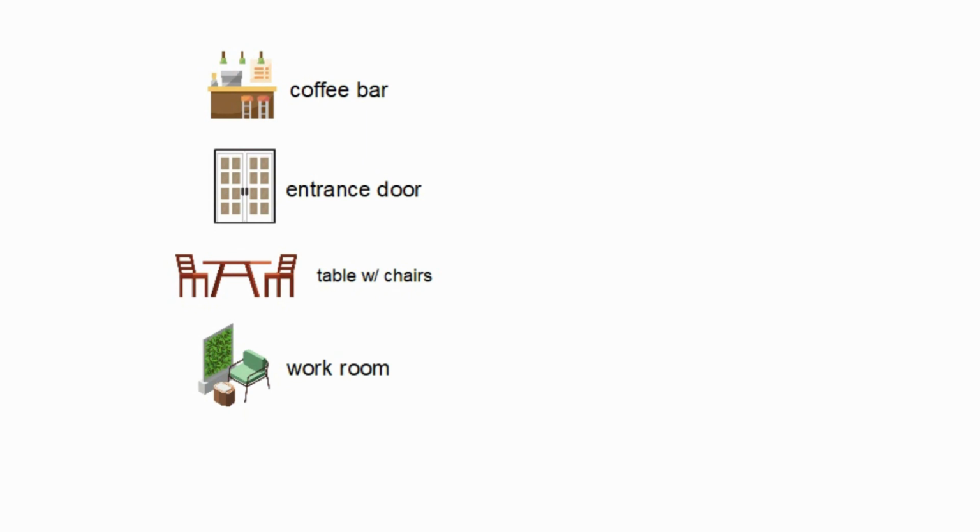Alrighty, guys, so now as you can see here, we have 4 key elements we're going to use. We have coffee bar, entrance door, tables with chairs, and a workroom. So this is what we're going to be using as far as creating our floor plan. So now we're off to creating our floor plan.